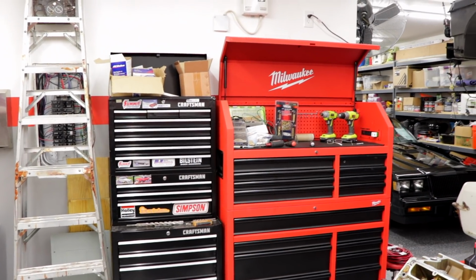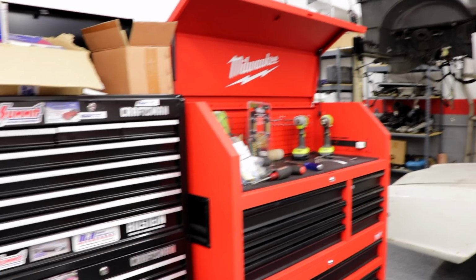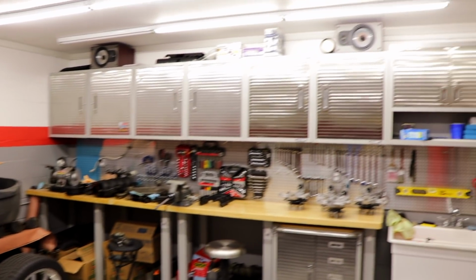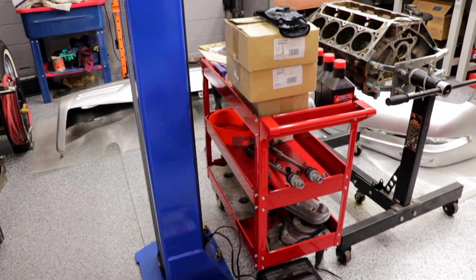Then over here I've got my newest toolbox, my Milwaukee toolbox, and my old Craftsman toolbox that I've had for many years next to it. I'll be going over all the tools I use in future videos. So I've got the shop all outfitted with workbenches, with wall cabinets, lower rolling cabinet. I've got a rolling tray here for all the parts, moving things around.